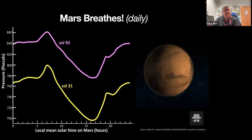And then let's move on to, so we talked a little bit about temperature. Let's talk about pressure. Mars actually breathes. That's my term, but you'll see what I mean. And it happens both daily and seasonally. So what you're seeing here is two graphs over about a Martian day.